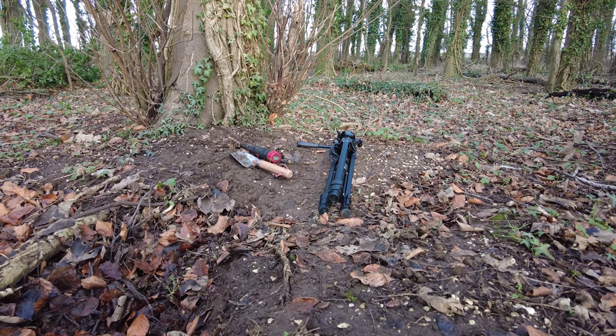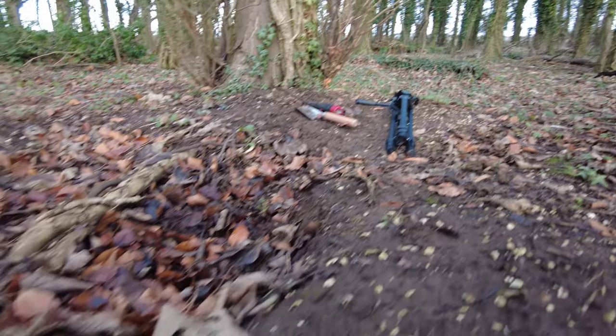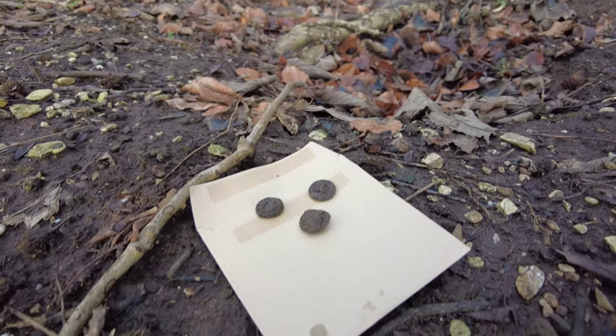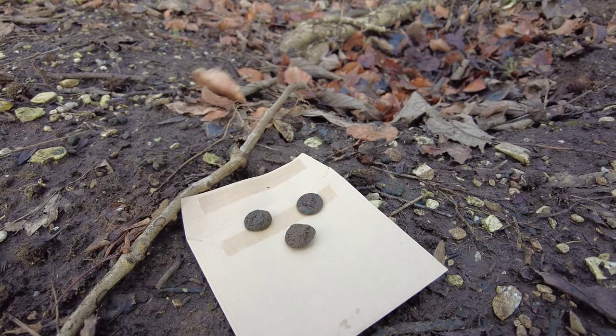So as I was packing up my tripod and picking my trowel and the pinpointer up, I found another button. So the lucky winner's going to get three of those. It'd be really good if you clean them up and do a bit of research about them. It'll have the maker's mark on there, probably made in Birmingham.